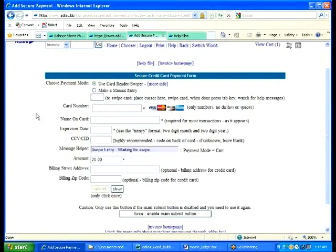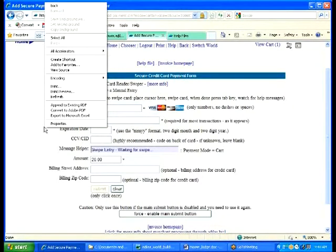Okay. So even though we're not swiping, you're going to trick the system, and Steve's going to show you how to trick the system. We're going to grab a fictitious card number that we store in this page so that you can demo it. What you would do on this page is just click the payment method up here to use the card reader. Then just right-click with your mouse, and it opens your little menu.